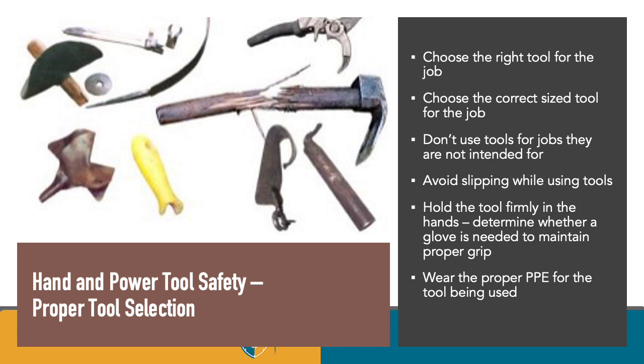So slippage while using tools is another thing, making sure it's held firm, and then whatever it's in contact with, it's firm before you start moving if you're applying pressure. And then again, using the right PPE. After we selected the right tool, make sure it's the right fit, size, slip resistant, whatever. Then after all that's been evaluated, PPE, because PPE is the last line of defense, which we'll get into in the next topic more in depth.